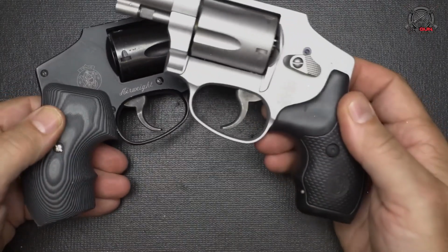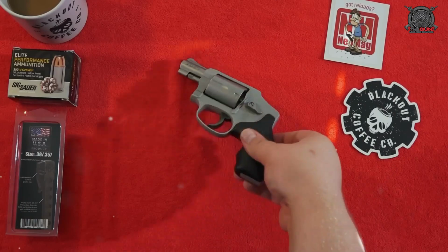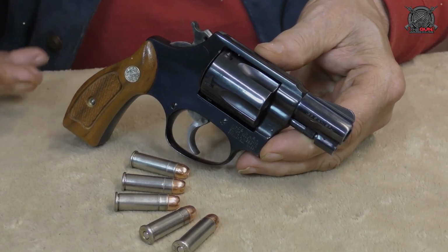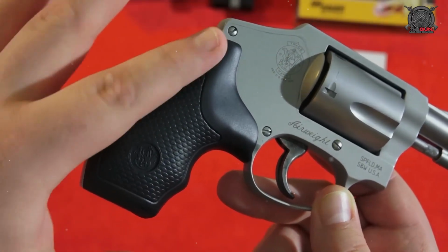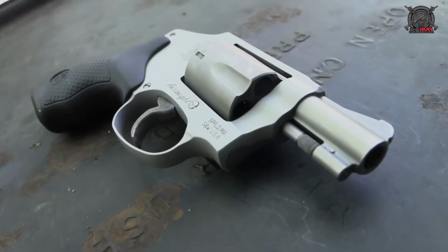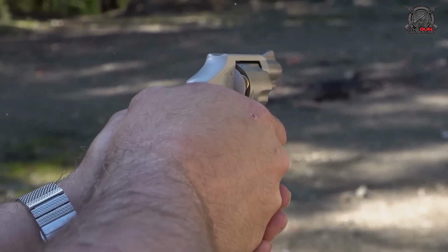The regret factor with the 642 is often about simplicity. In our complex world of striker-fired pistols with multiple safety systems, the elegance of a simple revolver becomes more appealing over time. Those who sold their 642s for higher capacity often find themselves wanting that reliability and simplicity back, especially as prices continue to climb.